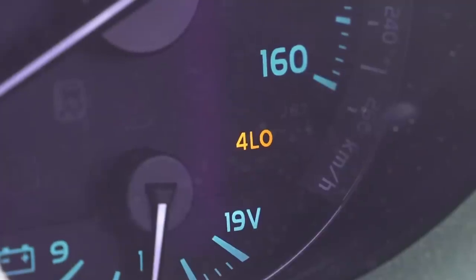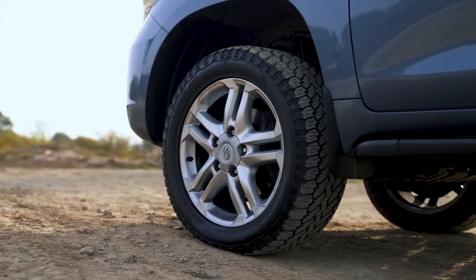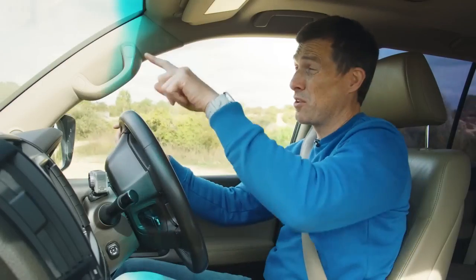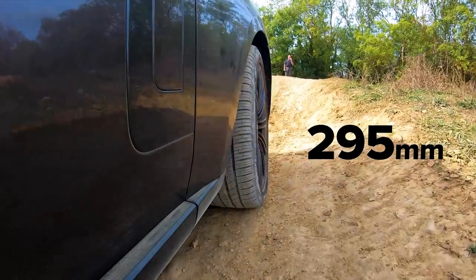The Range Rover will lead the way, and I will follow. I'm going in low range mode, car as high as it can be. Let's see what happens. Okay then, Nicholas, lead the way, and I will follow. So, this car has an approach angle of 31 degrees, breakover of 24, departure of 23. So the Range Rover's got it beaten in all those numbers. Also, ground clearance, 225 millimeters. Once again, Range Rover's got it beaten.